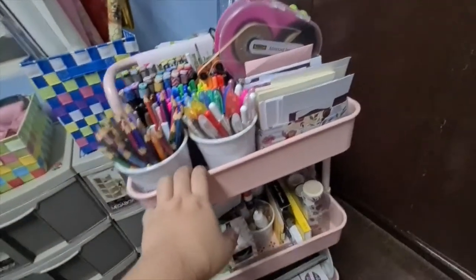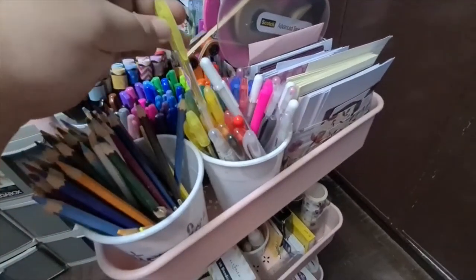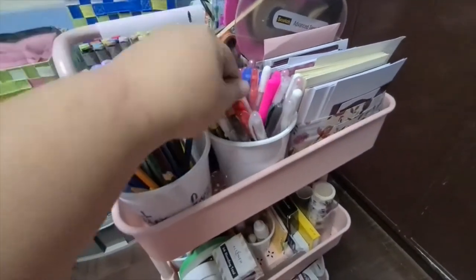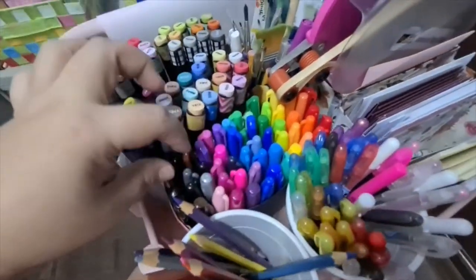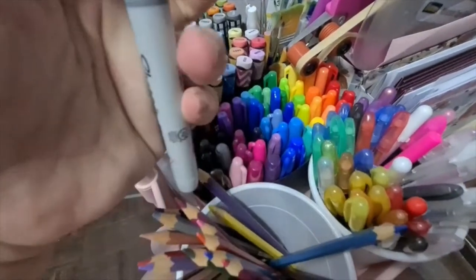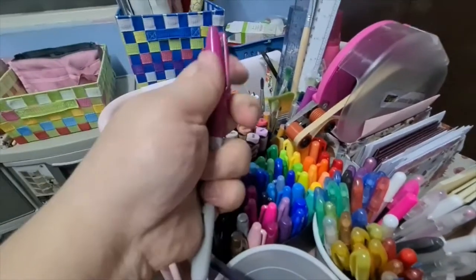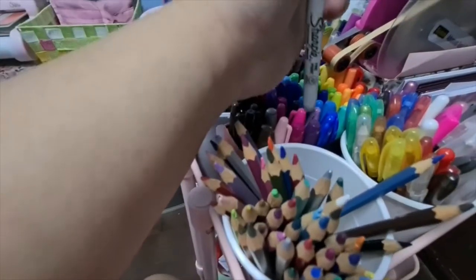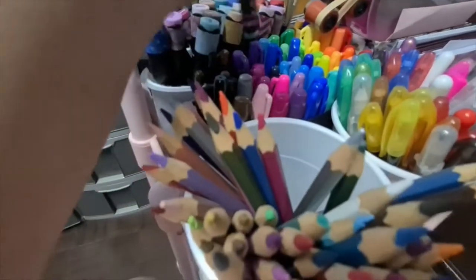So remember that Marcus has his own cart right there, and I also have my own cart for my crafting supplies. So these are my watercolor pencils, these are my glitter pens, gel pens, these are my Sharpies right here. So I have the big brush marker. And I have the ordinary marker right here, and I have another kind of marker, which is the brush marker still, but it's the smaller version of the big one.